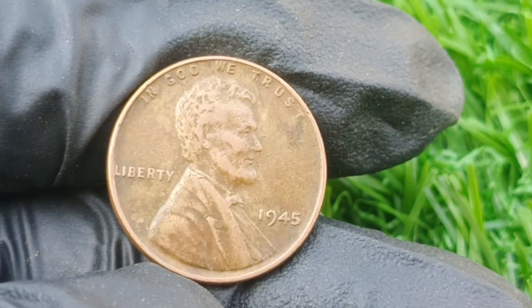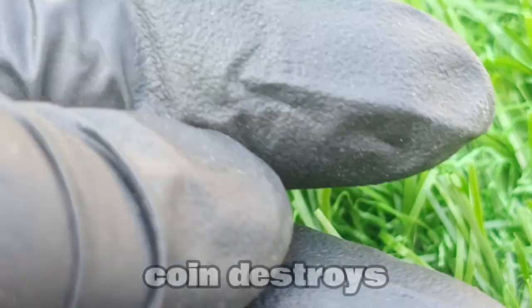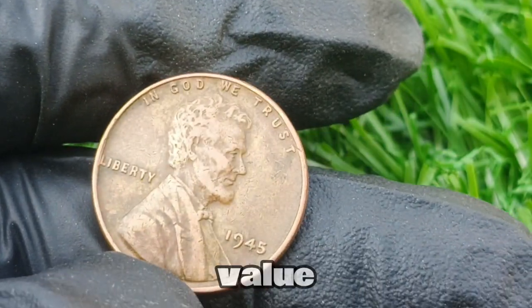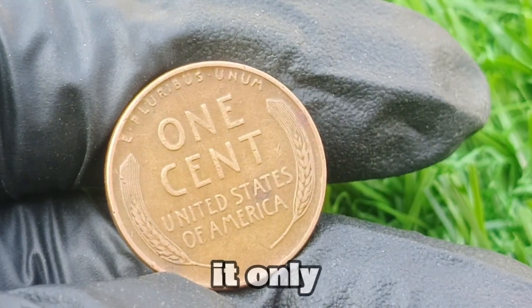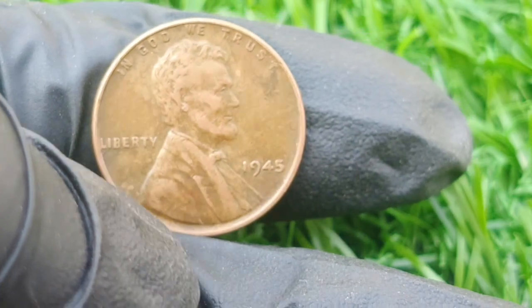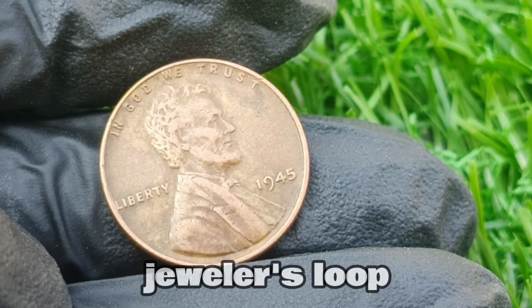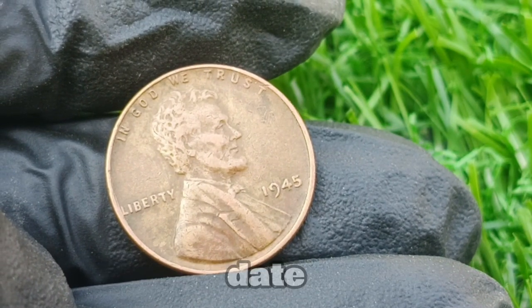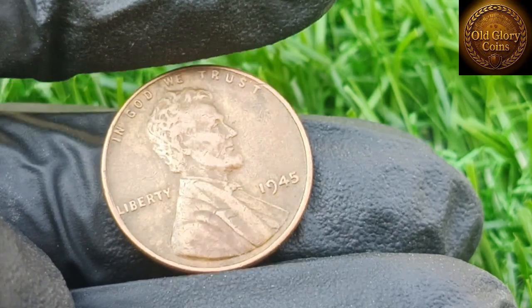Now, here is what you need to do if you think you might have a 1945 wheat penny worth examining. First, do not clean it, ever, under any circumstances. Cleaning a coin destroys its numismatic value instantly and permanently. Second, handle it only by the edges, never touch the face or the reverse. Third, examine it under a magnifying glass or a jeweler's loupe, looking specifically at the date, the lettering, and Lincoln's portrait for any signs of doubling.